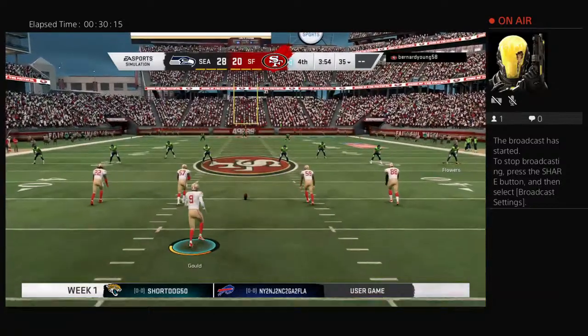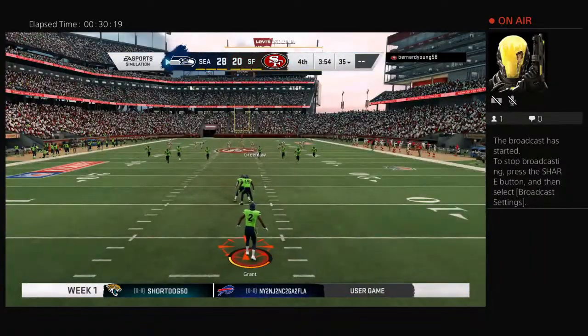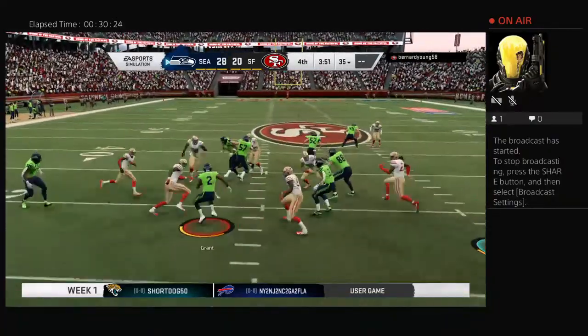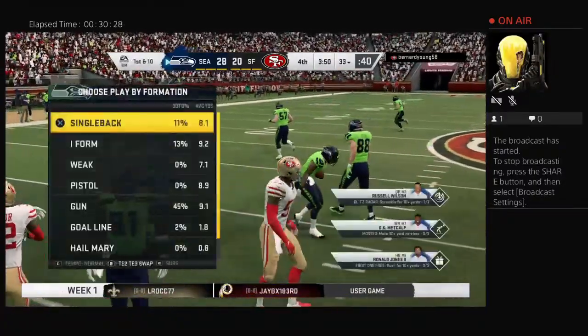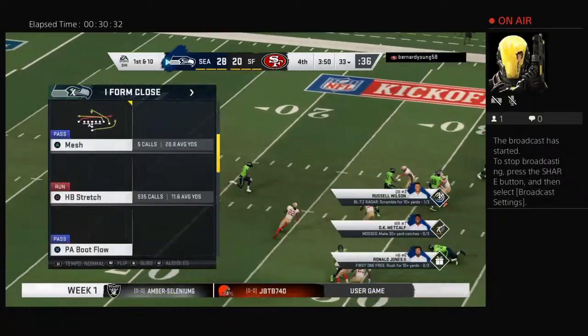After the touchdown, it's Robbie Gould now to kick it away. This is taken at his 4. And a good effort on the return there. Gets him across the 30 to the 33-yard line. At their own 33-yard line.